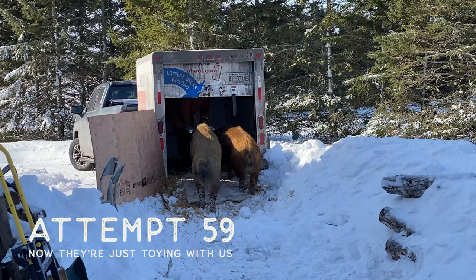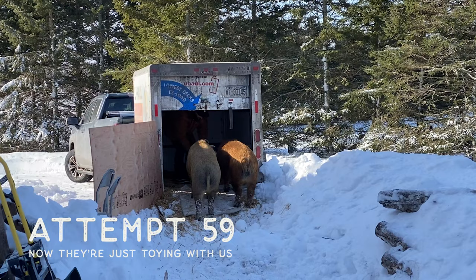Pigs are so close to getting in that trailer. Come on, boys. Get your big butts in there.